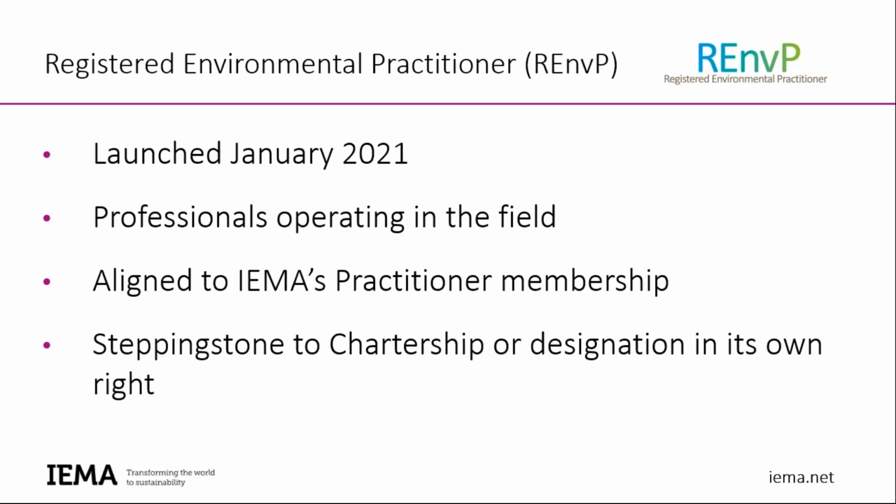And just to remind you that if you want CEnv or REnvP, refer to the practitioner and full membership competencies, which are also aligned. If, however, chartership isn't a goal or aspiration for you, then REnvP is a designation and level of recognition in its own right. It is a mark of professionalism and competence within the workplace, so it can be the perfect fit for you and your career aims.